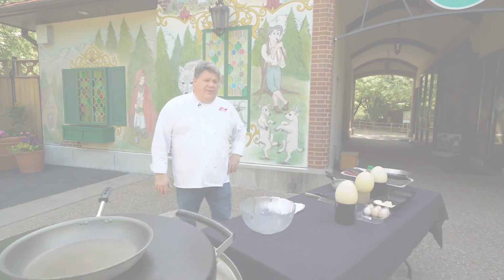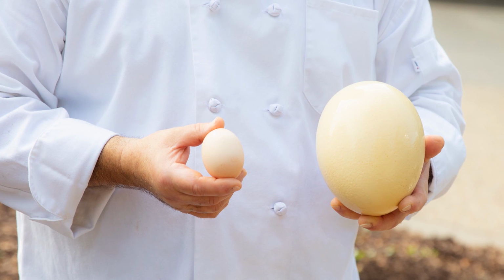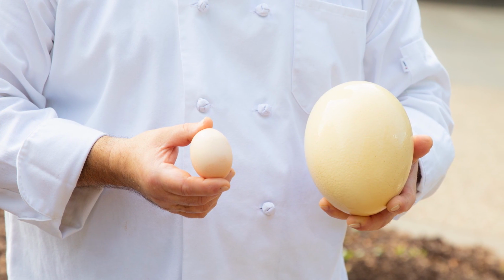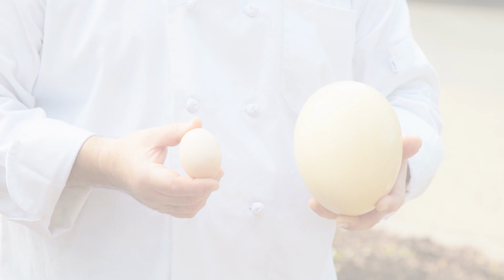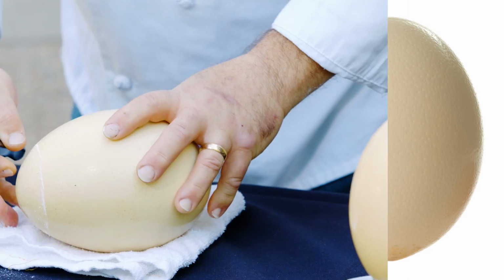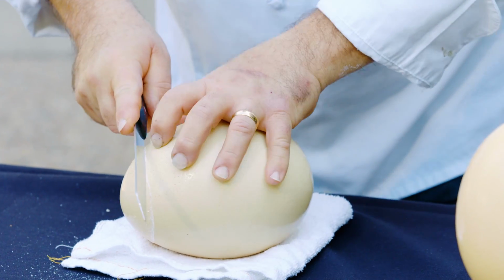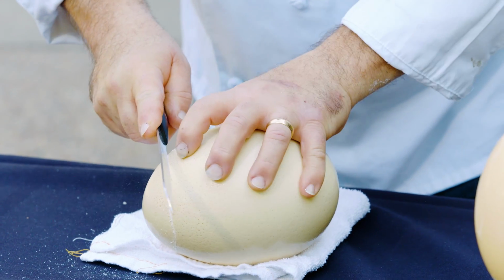Hi, welcome to Grant's Farm. I'm Sam Neiman, Executive Chef. Today we are going to cook an ostrich egg and we're going to compare it to our chicken eggs. It takes 24 chicken eggs to make one ostrich egg. But the shells are very thick, no matter what size the egg is. And you can actually see the shavings peeling off of it, and I'm still not getting through to the egg.